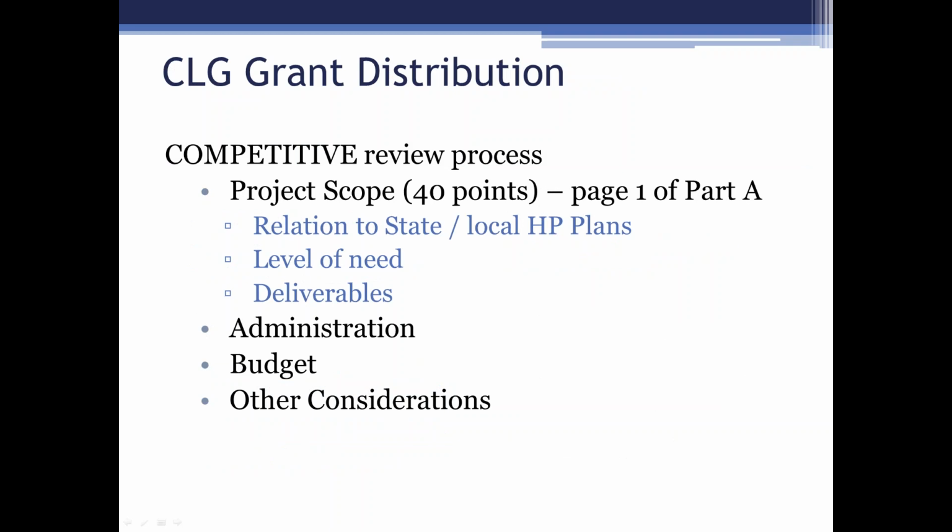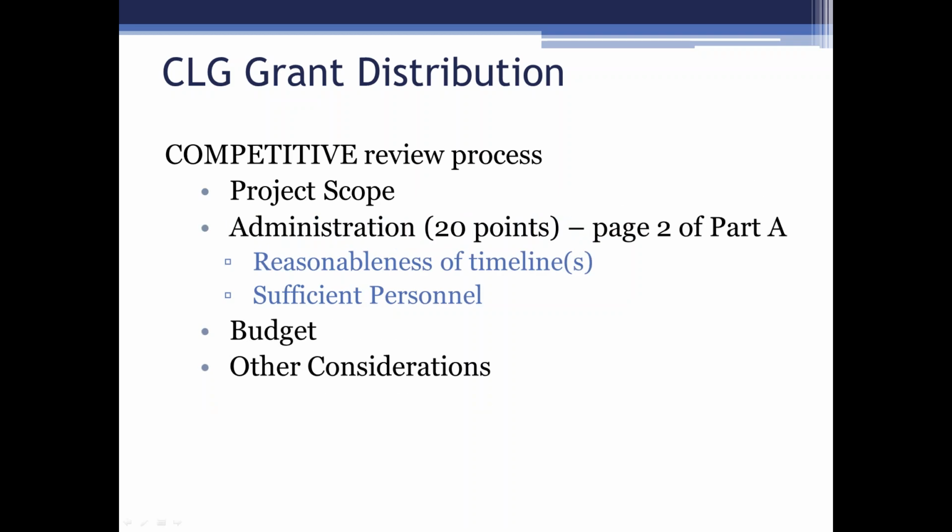Okay, when it comes to the grant distribution, it is a competitive review process. We look at 4 basic areas: the project scope, which is 40 points. That's really page 1 of your part A. And that's where we look at how it relates to the state and local plans, level of need, what are the deliverables. Administration is 20 points. That's the page 2 of your part A. Reasonableness of timelines, sufficient personnel, that sort of thing.